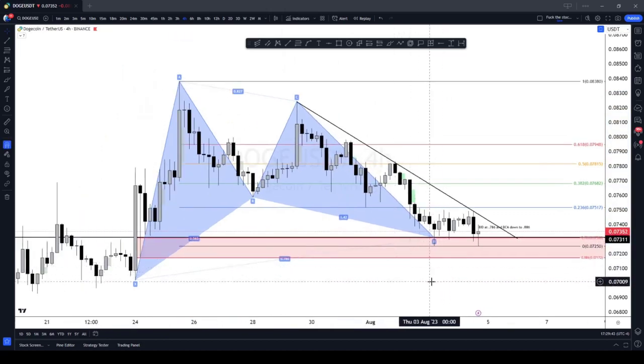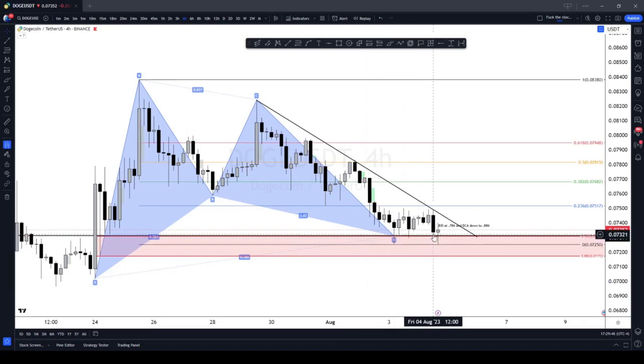So this is your 786 currently. We are tagging it down here. We are staying above it. We are looking for a reversal in this zone.